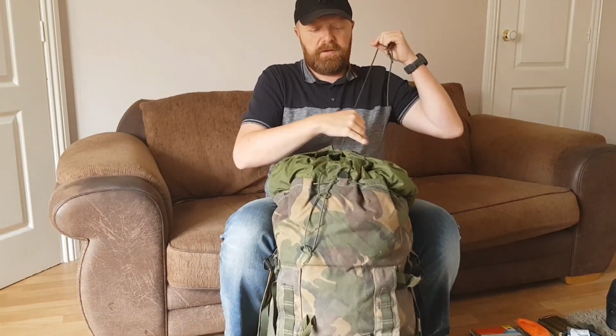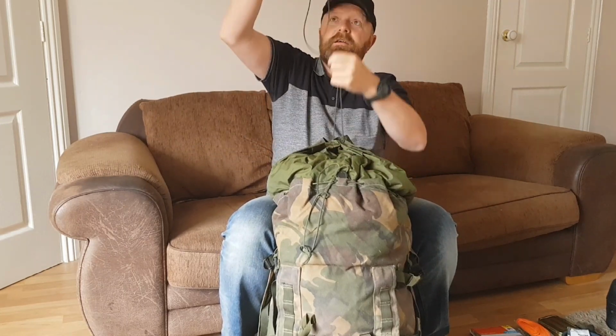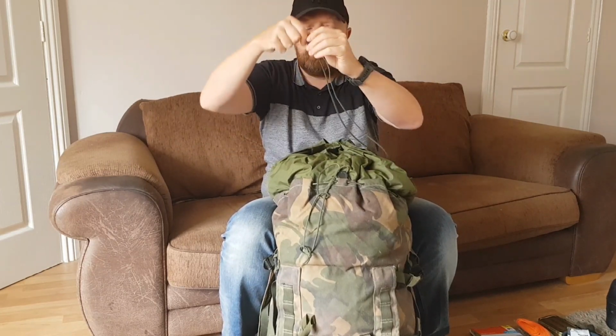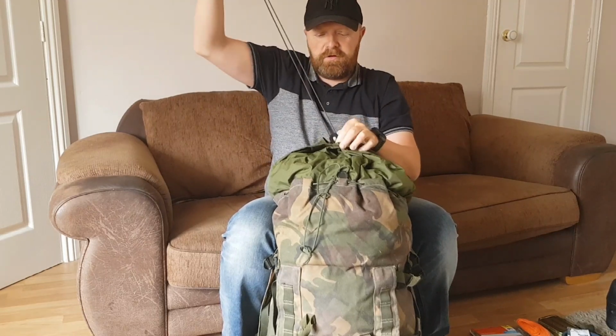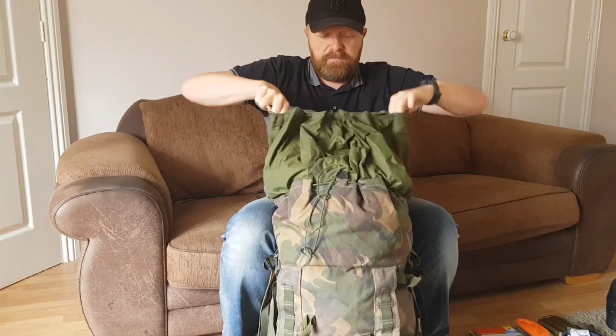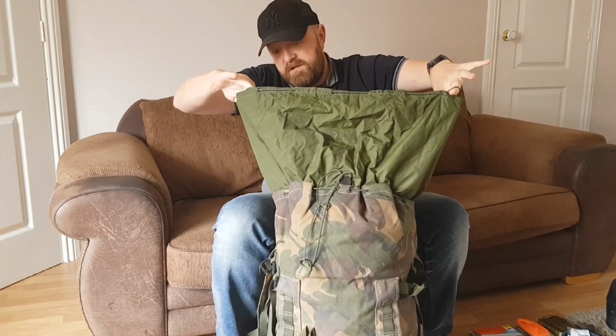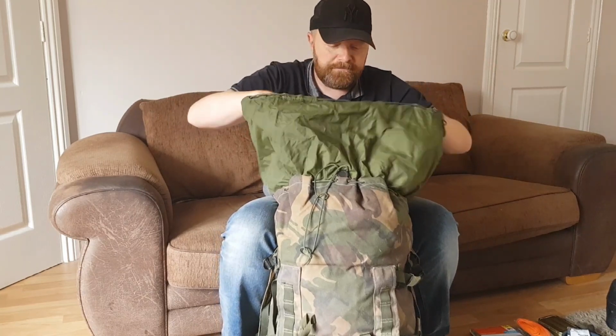Right, now for the big bag. So you've got this cover with this little fast toggle, dead easy. Put it on, just lift it up, zoom. Great big cover comes out, look at that. See, it really extends to get you a lot more kit.